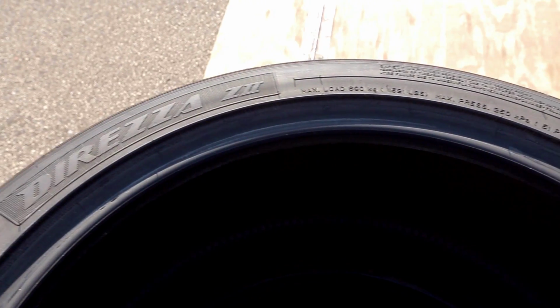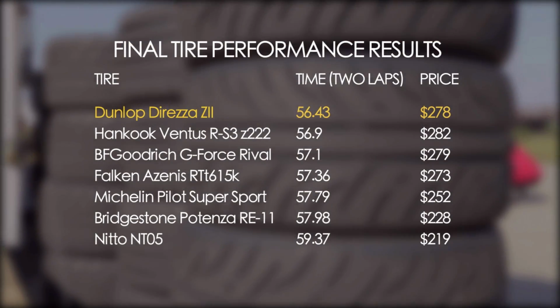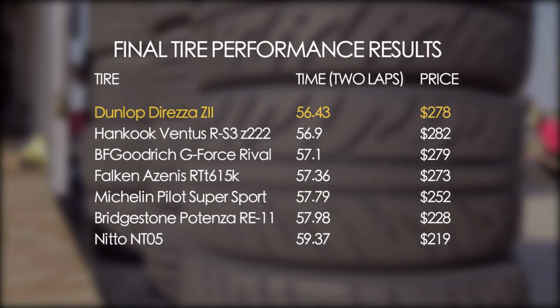All the brands in our test were good, but the best in terms of both lap time and driver feel was the Dunlop Direzza Z2, almost a second faster than most of the other tires.